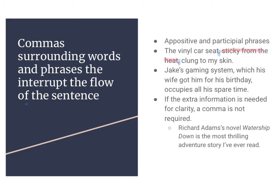Jake's gaming system, which his wife got him for his birthday, occupies all his spare time. Here's our extra information. Okay, which his wife got him for his birthday is that extra information. So that breaks up the flow of the sentence, so you've got to put commas around it.